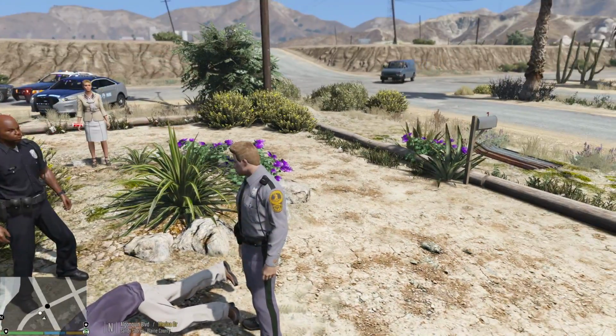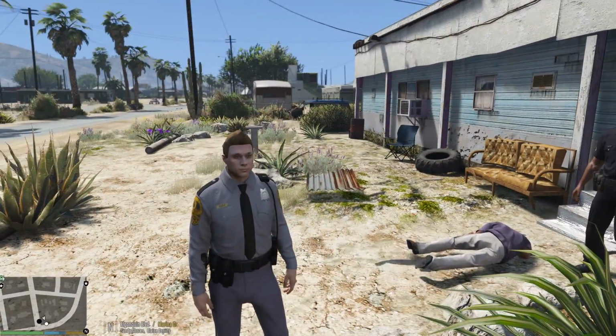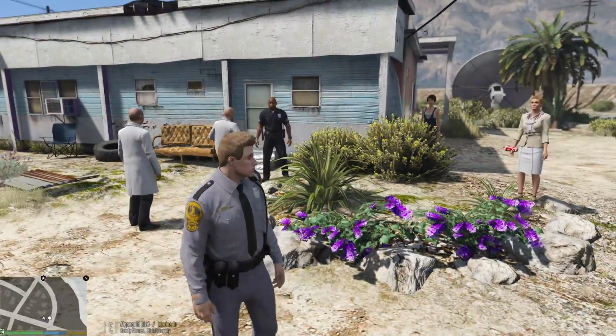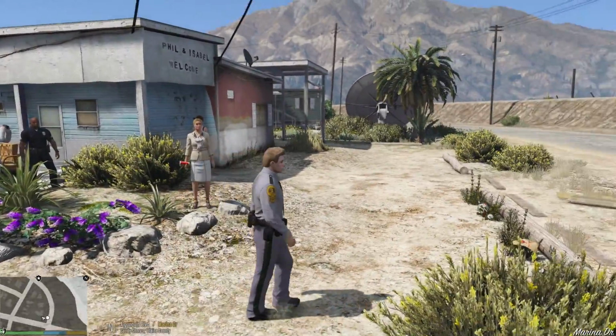But we do have a coroner showing up on scene. They're gonna pick up this body. And we should be code 4 now. There's nothing else we can really do here. So let's get back in our car and get out of here.